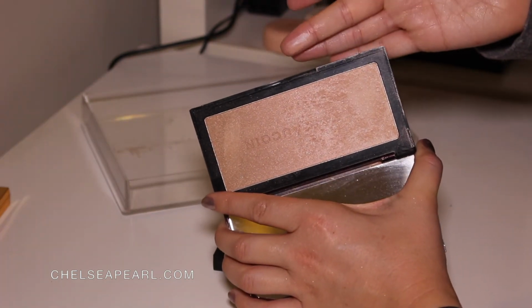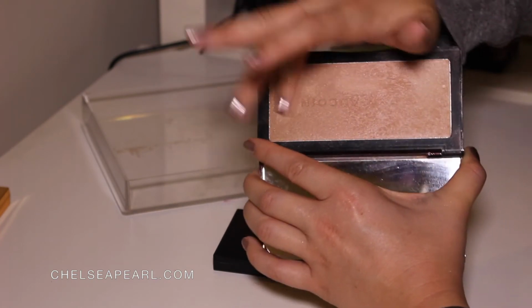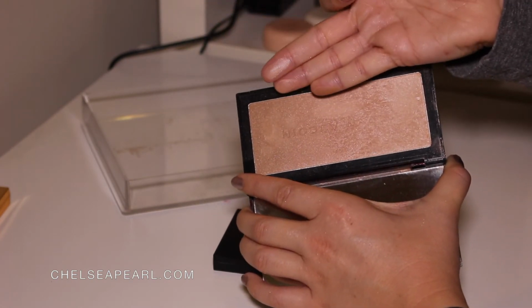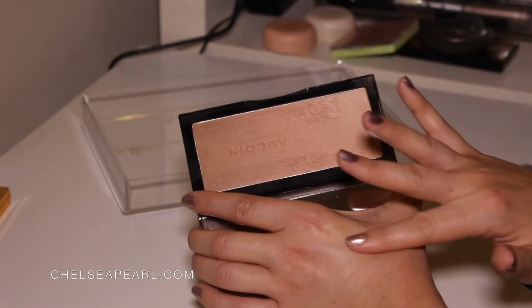So that's kind of it in the lighter end. This is what it kind of looks like in the middle. That's what it kind of looks like on the end. And then of course you can swipe all the way across to get something like that.